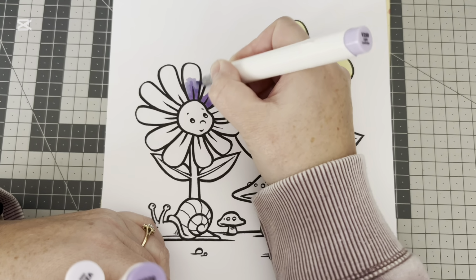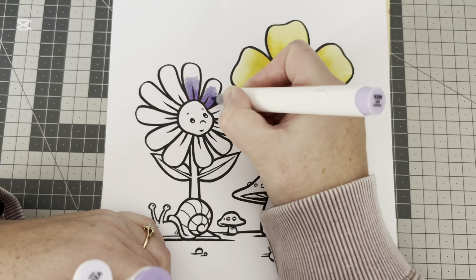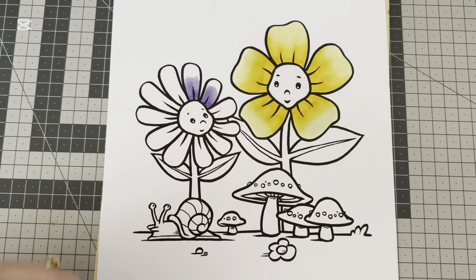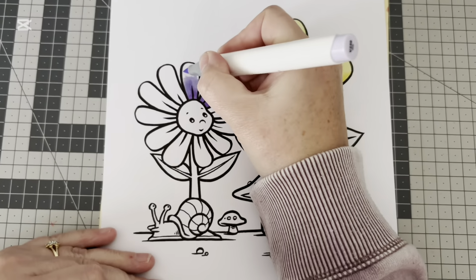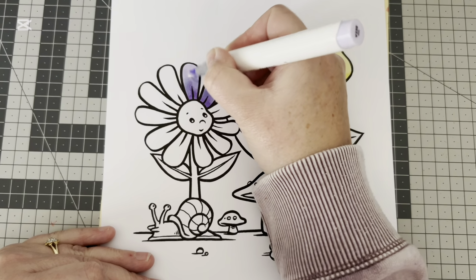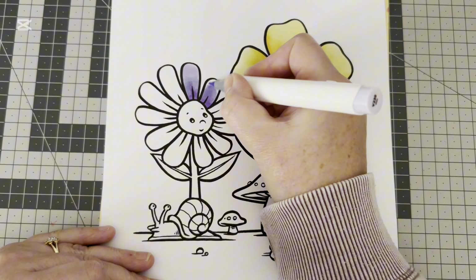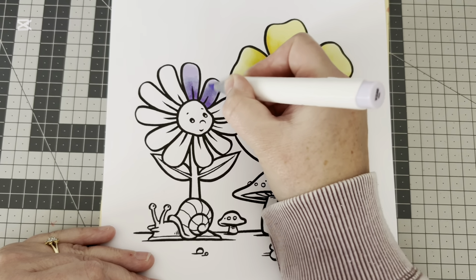But I'm just going to use the same principle, add a bit of darker shader at the bottom, then go in with my mid-tone and finish up with my lightest colour at the edges. You can mix it up, you can make it darker at the edges. Sometimes that looks quite cool as well. I always kind of forget to do that and just tend to go with darkest toward the centre.